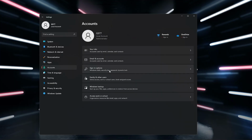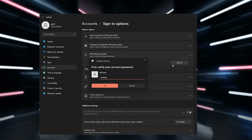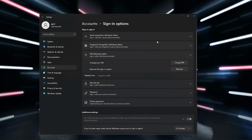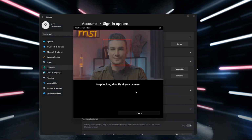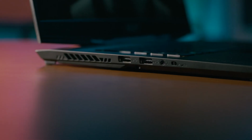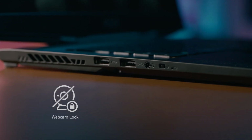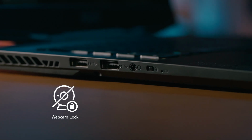To turn on Windows Hello, go to the Start menu, Settings, Accounts, Sign-in options. Before setting up your biometric, first choose a PIN code. Then you can select the Windows Hello method you want to add. Then click Setup. After you complete the process, you can enjoy the convenience of biometric security. From a businessman's perspective, the webcam not only has a software switch, but also has a physical switch to lock the webcam and protect your privacy at the highest level.